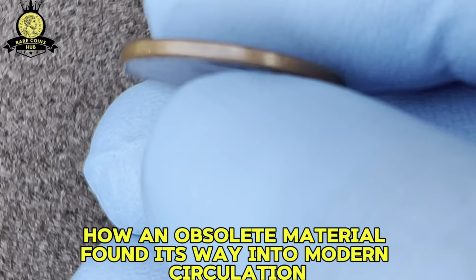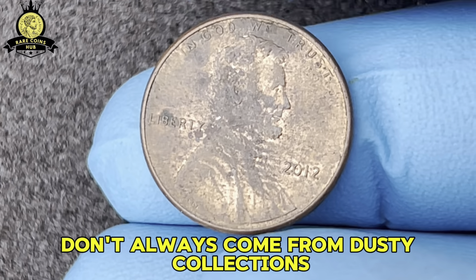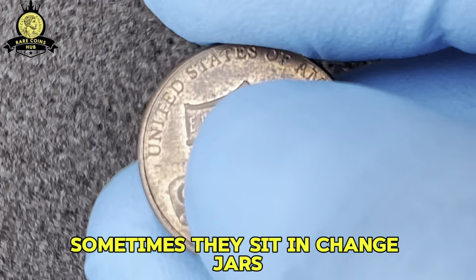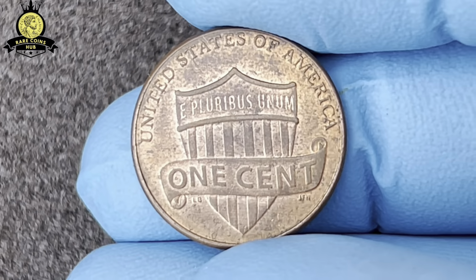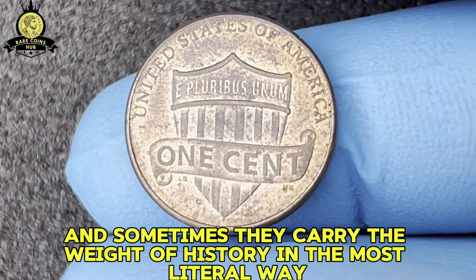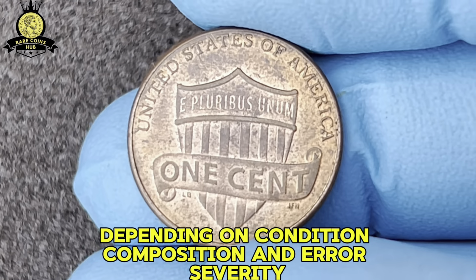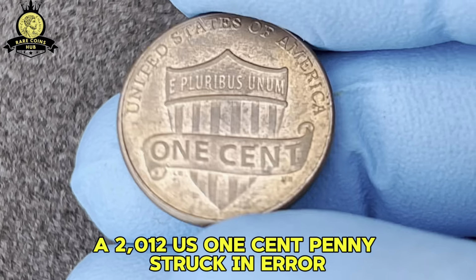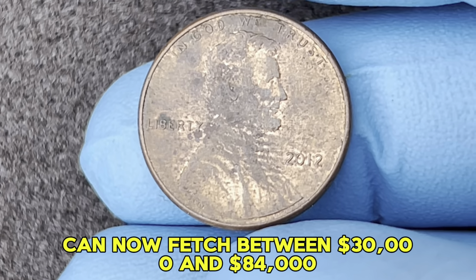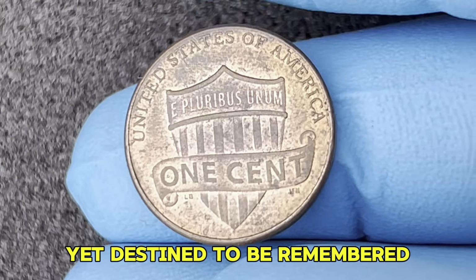Each confirmed piece adds another layer to the mystery, deepening the intrigue surrounding how an obsolete material found its way into modern circulation. For new collectors, the 2012-era penny is a reminder that valuable coins don't always come from dusty collections or inherited rolls. Sometimes, they sit in change jars. Sometimes, they pass through your hands without notice. And sometimes, they carry the weight of history in the most literal way. Depending on condition, composition, and error severity, a 2012 US 1-cent penny struck in error can now fetch between $30,000 and $84,000, a stunning transformation for a coin designed to be forgotten, yet destined to be remembered.